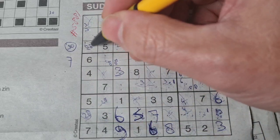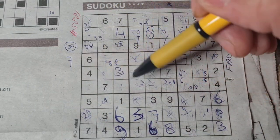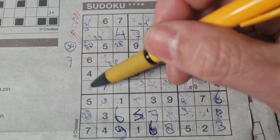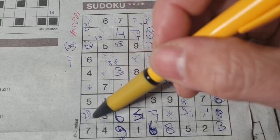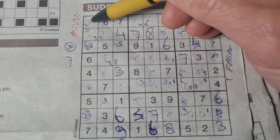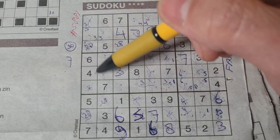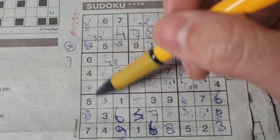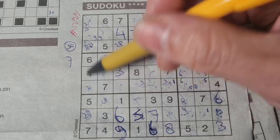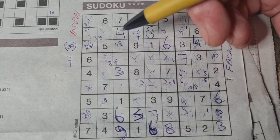Here, pair. Okay. So 1, 2, 3, 6, 9 are left. 3, 6, we have here. That means this box should be a 9. Here we have a pair, 2 and 8 in the first column. So 3 numbers are left. 3, 6, 9. Oh no. 1, 3, 9 are left. Almost made a mistake.